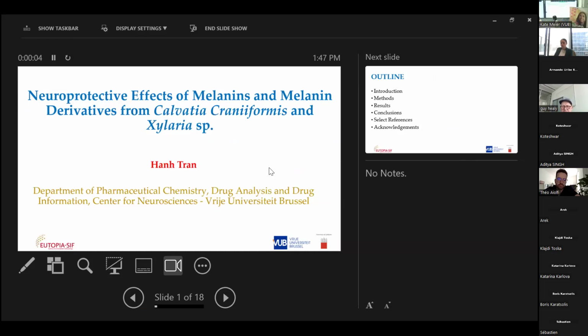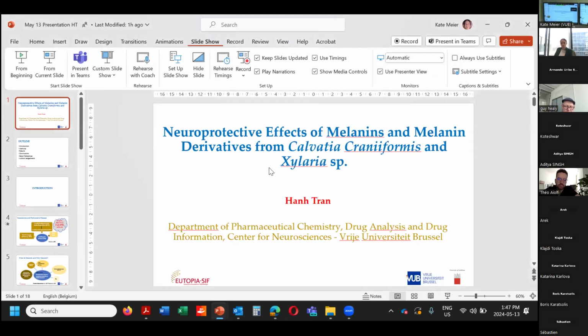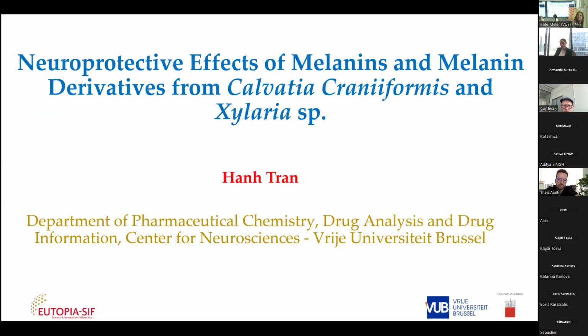You can see the screen share, which is strange. Share a screen. Yeah, I'm just going to take the presenter view out then, because now it's correct. Okay, so just with the arrow keys.